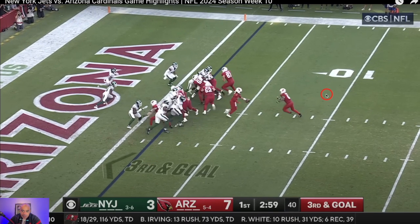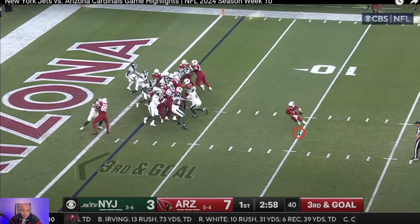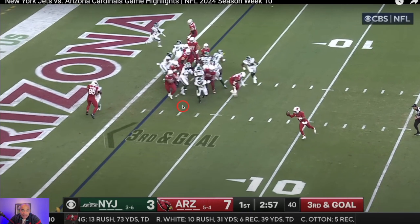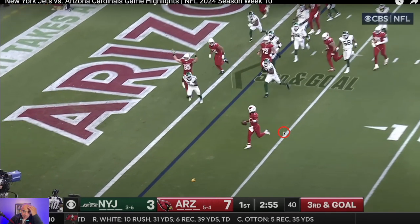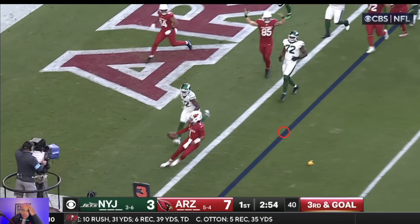And then we get to here, you've been running the football nonstop with Connor, and guess what? Boot, they're not even ready for it. Backside contained. You have to keep an eye out for Kyler Murray in that spot. And guess what? He is able to walk into the end zone to make this a double-digit lead. You love to see it.